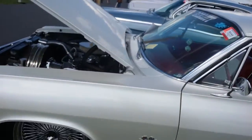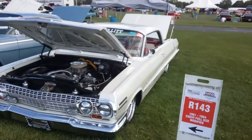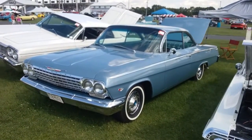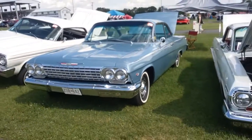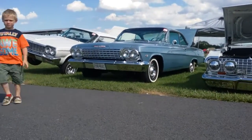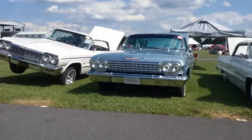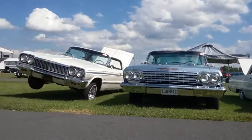Do a walk around and I get to this nice 62 Bel Air bubble top. Oh, look at the 64 up on its side. But yes, this is my favorite one, the 62 bubble top Bel Air. I want one of these. I love the front ends on these. Here's a good example of a breakdown. So over here in the center we have a 62. That's a 62 front end, 63, 64.